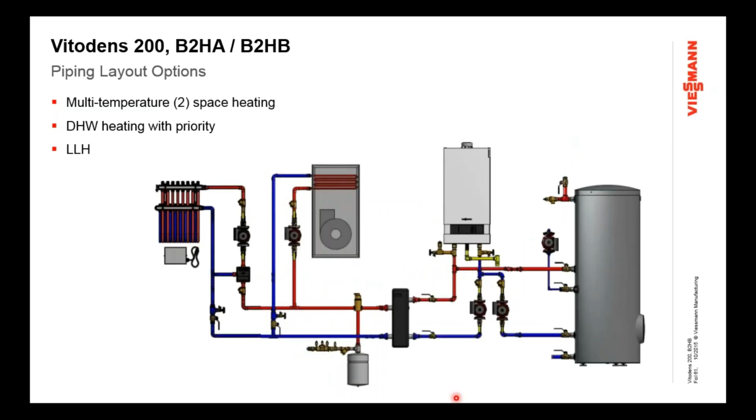This is a very common type of multi-temperature, multi-function system where we have domestic water production off the boiler. We've got a low loss header separating the boiler loop from the system. And then I've got my high temperature circuit, in this case being a fan coil, and my low temperature circuit being a radiant floor system. The low temperature circuit has a motorized mixing valve, which will communicate back to the boiler. We've got a sensor in here which communicates to the boiler.